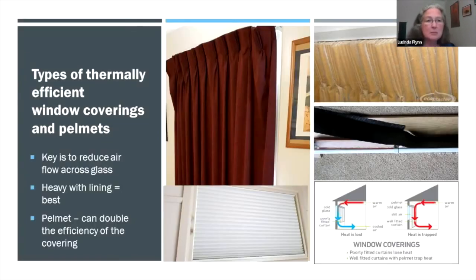And here are some examples of thermally efficient window coverings. This one here is just a heavy lined drape, and it actually does have an invisible pelmet on it, which I'll show you now. I was going to say I'll show you later, but I'll show you now. This picture at the top here shows what's called an invisible pelmet. And really it's a pelmet without the front and sides of the box. So most people will think of a pelmet as a box pelmet, but an invisible one also does a really good job.